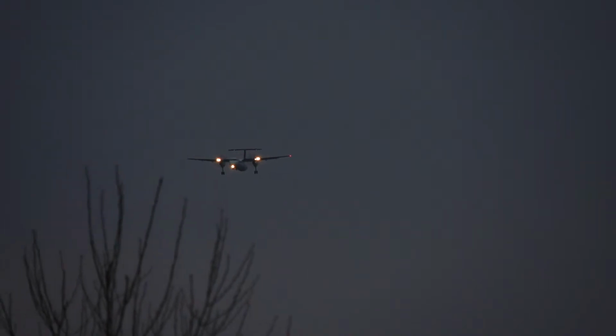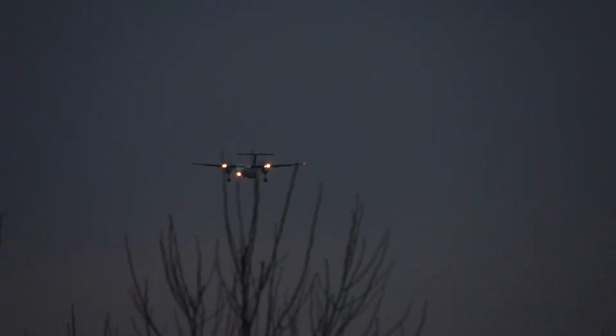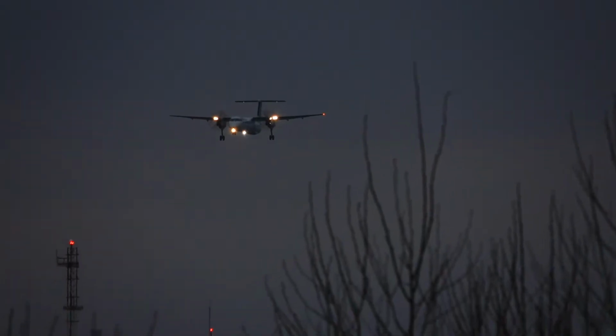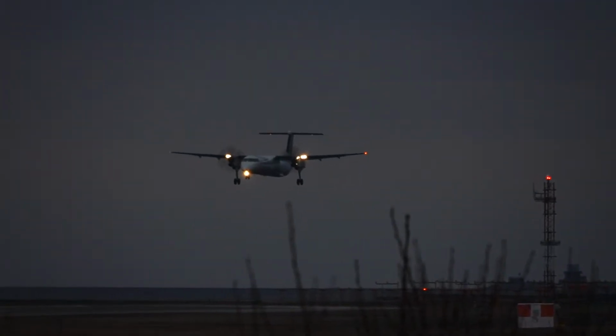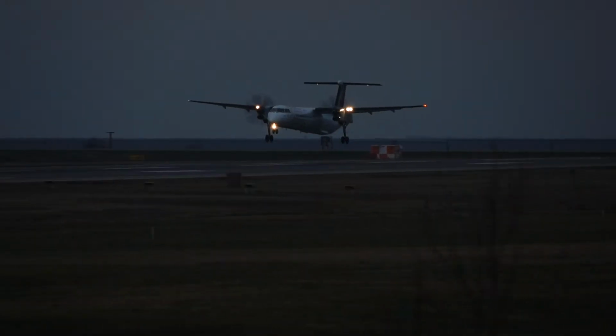Somebody needs to come out here and chop that tree down. Sorry about that for those of you that are green appreciative. It's just that it's blocking our view. The Q is lined up. We have landing lights on the Q. Nice sink rate on the Q.